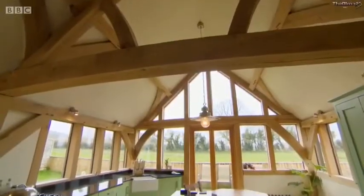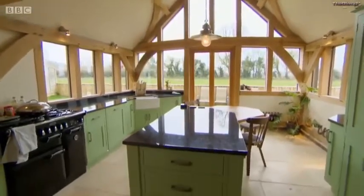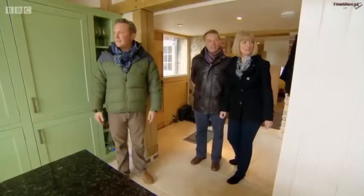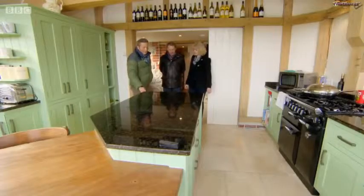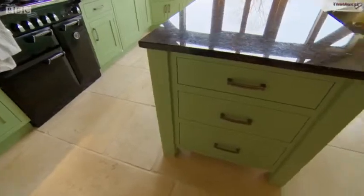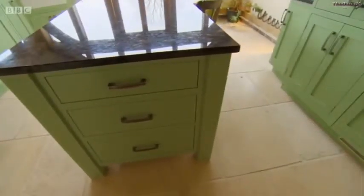That's a bit special, isn't it? Lovely, isn't it? Green oak. It's only about 5 years old. I do like, and I like the outlook as well. Yeah. The island is movable, so you could actually have a great big kitchen table in there if you wanted to. No, this is quite exceptional.